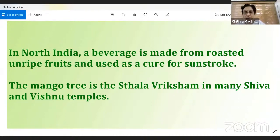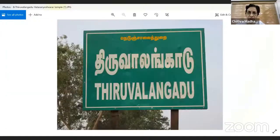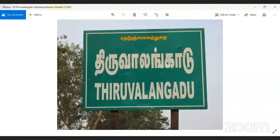And the mango tree is a stala vrikshan in many Shiva and Vishnu temples, also associated with Buddhists and Jains, and used in many, many religious functions. So that's with the mango tree. And that is the sacred tree of the Ekamranatha temple in Kanchipuram. Very, very famous mango tree is there.